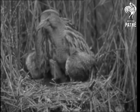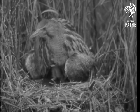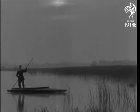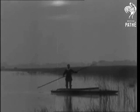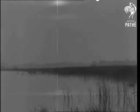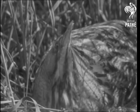A day in the life of the bittern family is really one long mealtime, until the sunset comes, sending holidaymakers home across the Broads. And the bittern, settling over the 3 sleepy little gollywogs, rejoices in the quiet of the fens.